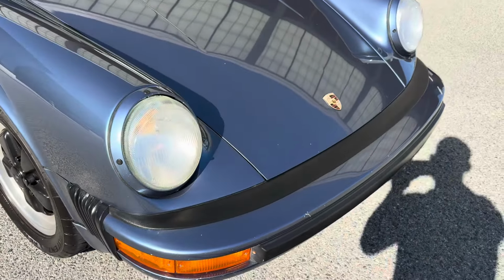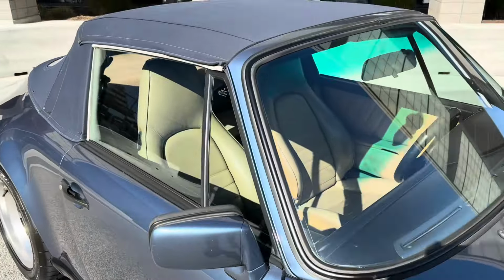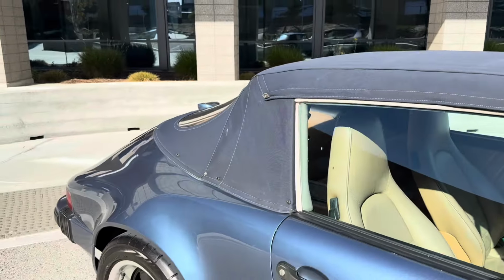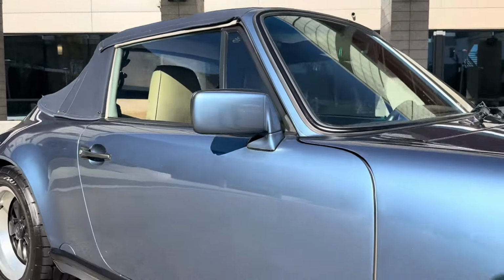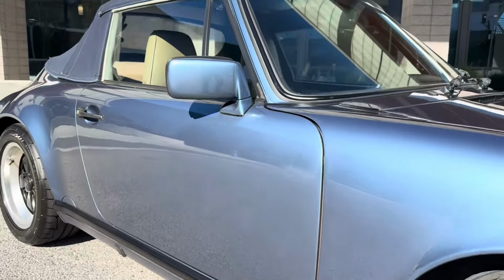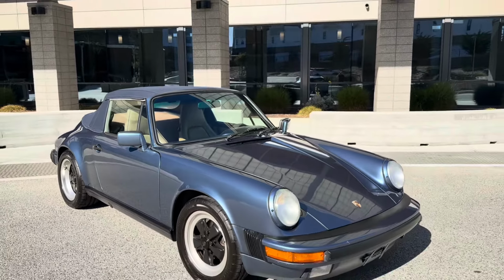The paint appears to be original. The top is in excellent condition. We'll have the top down here in a bit to show you guys. Again, this blue looks just beautiful, especially when the sun's hitting it. The body's very straight. There's obviously no rust or any issues of that sort. We'll be showing you every inch of this car here, so make sure to watch this video to its entirety.